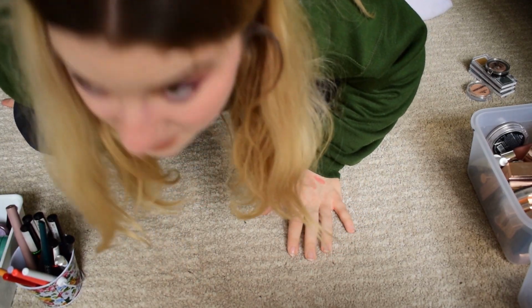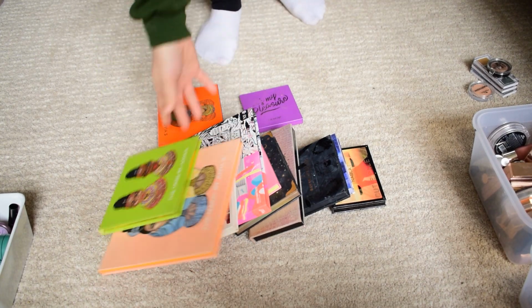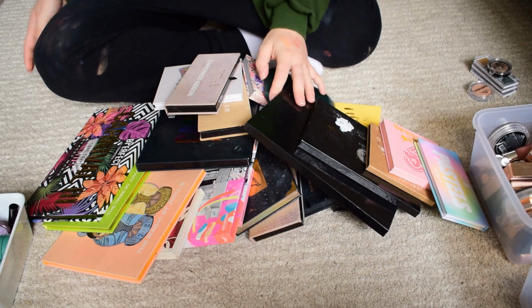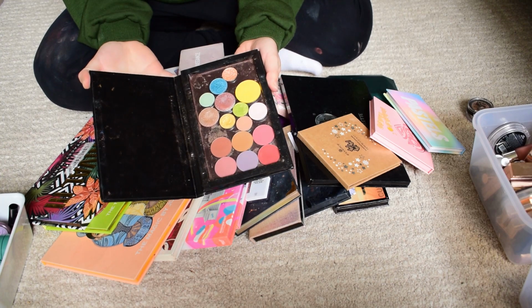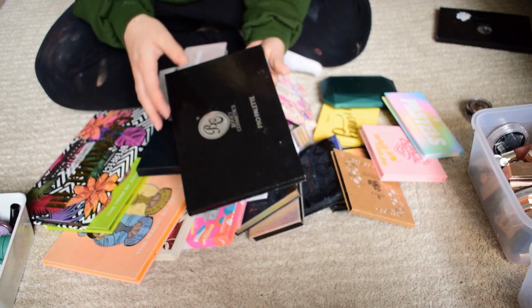Okay, and then it's time to get the eyeshadow palettes. These are all of my eyeshadow palettes. We're gonna build a tower. This palette is individuals, and this palette is also individuals.